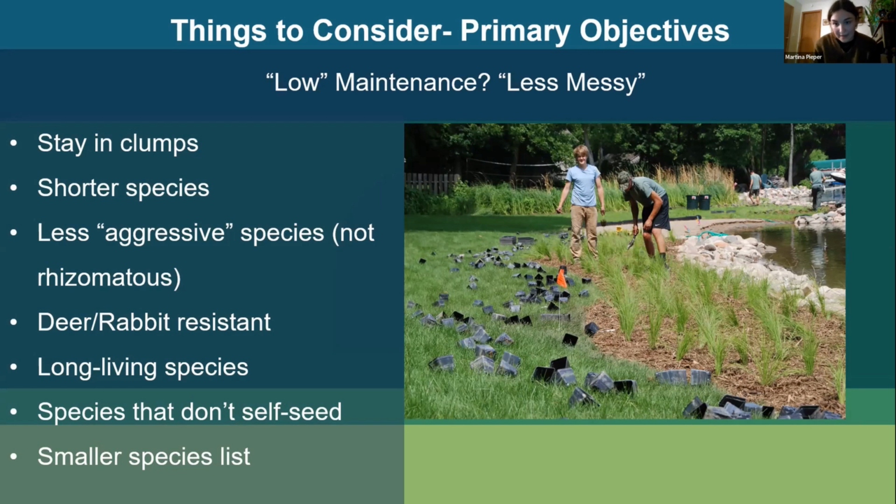Another thing that sometimes our clients desire is a lower maintenance or less messy look to their restorations, depending on people's tastes and objectives. So for this, we definitely recommend plants that are longer lived, so you won't have to keep replanting them over and over, species that don't self-seed as much as others may, as well as having herbivore resistance. And sedges work, again, very great for this. We have in stock bebb's sedge and fox sedge, very beautiful clumping sedges that produce these lovely brown seed heads in the summer, and they just have a really aesthetic look to them.